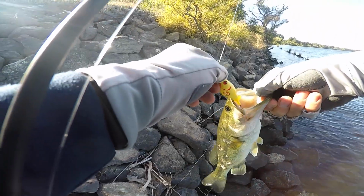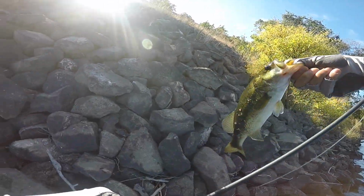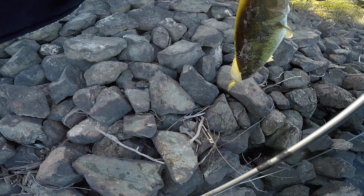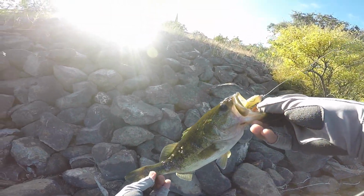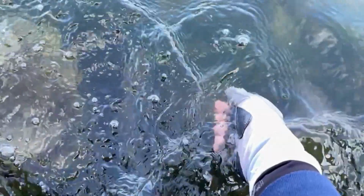Look at that, he's got a crawdad down his throat. Holy smokes. Look, he inhaled that thing, but he has something wrong with the scale. He probably has some type of scale thingy, but I don't really want to touch him. But definitely the biggest one of the day. That was insane. The bite was so fun.